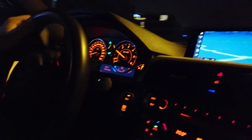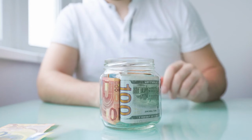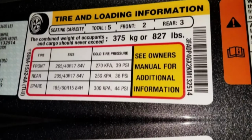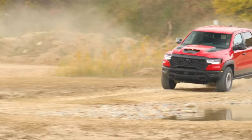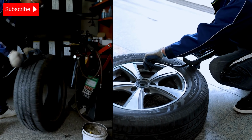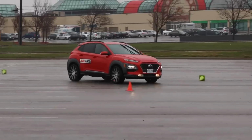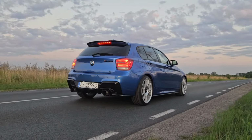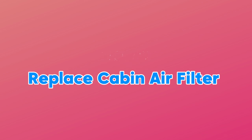Why does this matter? Properly inflated tires improve fuel efficiency by up to 3%, which can save you $50 to $100 annually on gas alone. Over the lifespan of your tires, maintaining the recommended PSI can add months or even years to their usability, saving you hundreds on replacements. This small habit not only saves money, but also enhances your car's performance, providing better handling, safer braking, and a smoother ride. Number 7. Replace your cabin air filter.